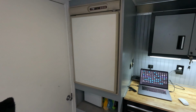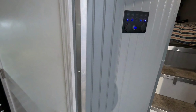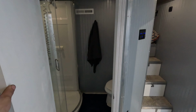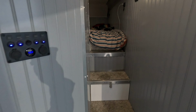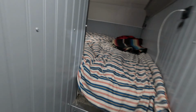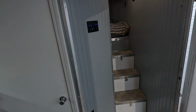Got everything all set up, doing a little bit of computer work this morning. I don't think I've done a tour of the trailer, so figured I'd show you. Full-size shower and bathroom. And up here's the bedroom. Pretty simple, but I really enjoy staying in the trailer when I'm on the road.